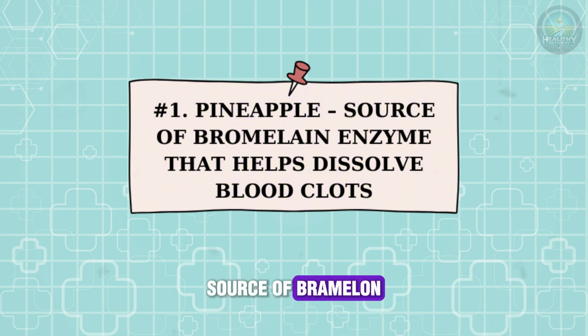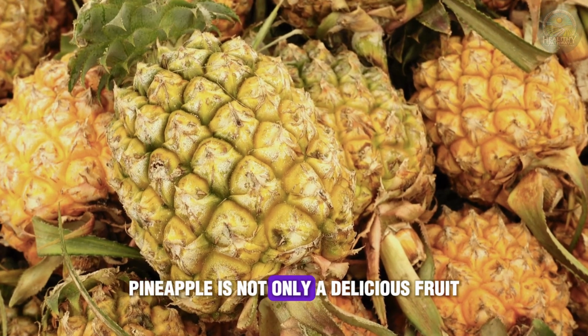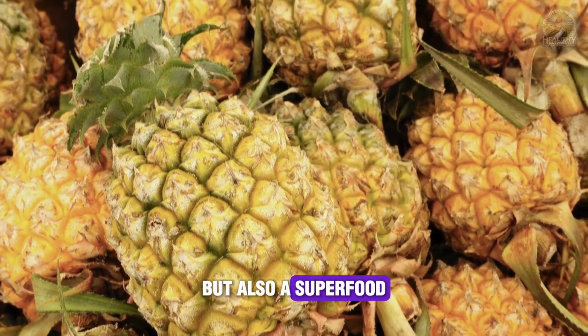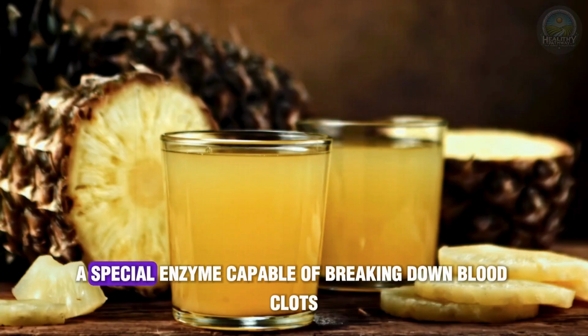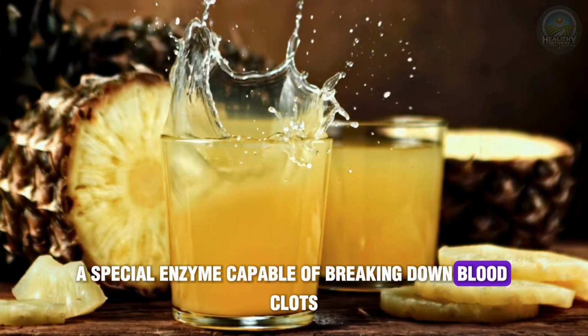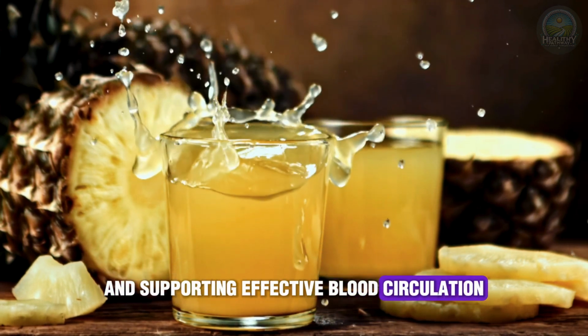Number 1. Pineapple, source of bromelain enzyme that helps dissolve blood clots. Pineapple is not only a delicious fruit but also a superfood that helps protect the cardiovascular system due to its bromelain content, a special enzyme capable of breaking down blood clots, reducing inflammation, and supporting effective blood circulation.